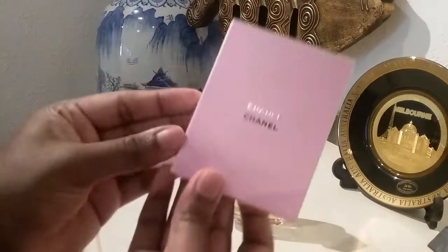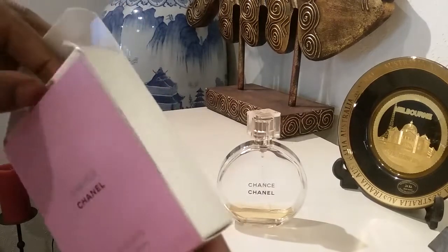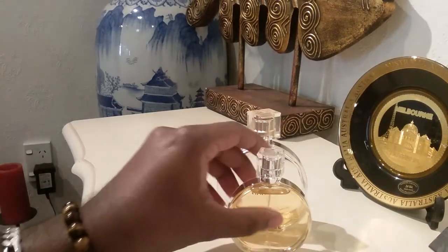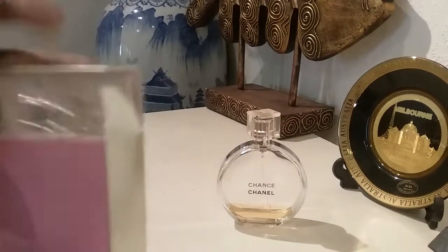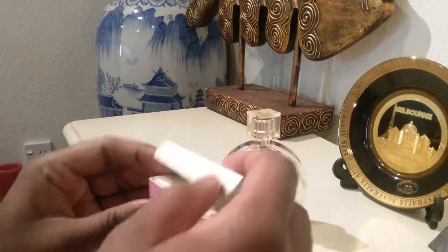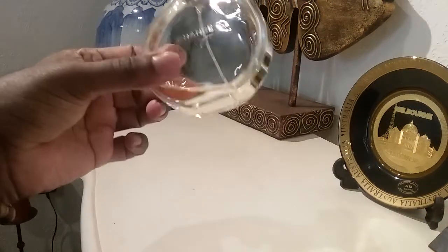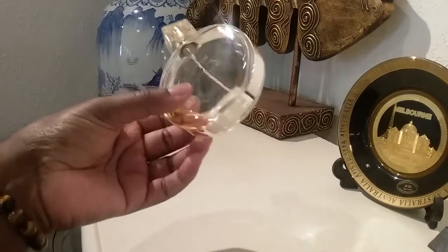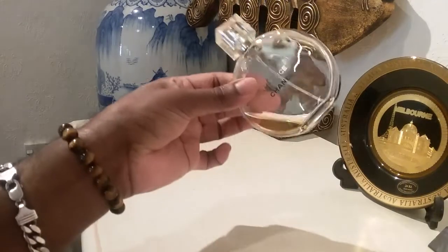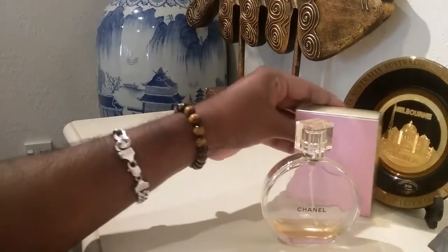And the other Chance I own is actually the same. I have two of the same. I bought a backup bottle as well. I think this is 50 mils. Yeah, this is 50 mils that I bought as well. That's a backup bottle. I'm keeping it in the box, which I'll be using later on when I'm done with that 100 ml. And this bottle I have owned for most probably about 8 years now. As you can see, there's some left, about a month of supply left in there. Okay, that's Chance.